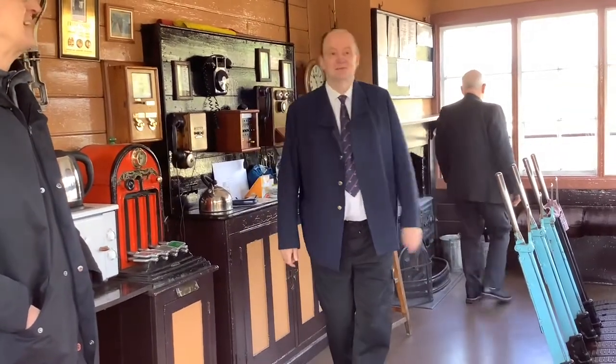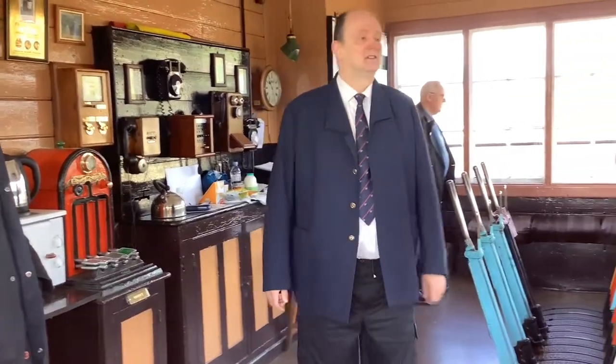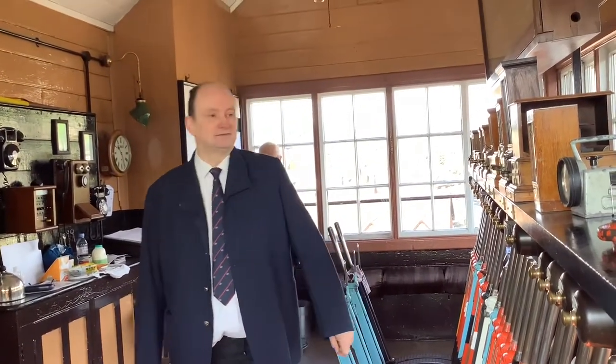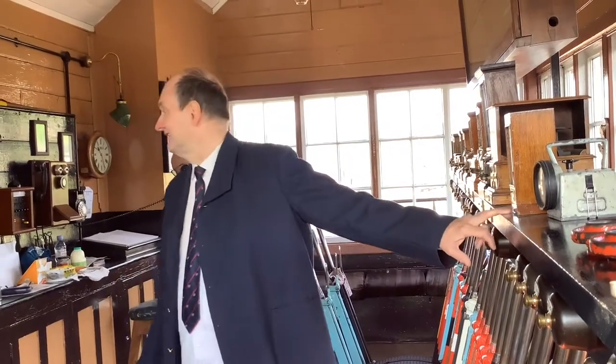Various bits of instrumentation on the top. The absolute block we talked about. We have some signal repeaters.